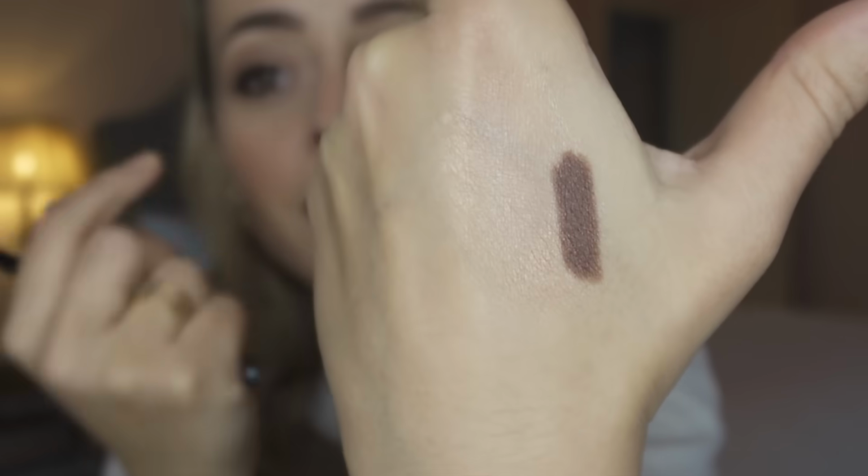Really, really nice. I use this in my waterline when I'm wearing makeup that's like this today. So a little bit smoky, a warm brown. This is so nice if you don't want to use black or just a matte brown. It's a really subtle, soft way of adding a bit of depth to your eye look. Really love it. Then I'm going to talk about lip products.